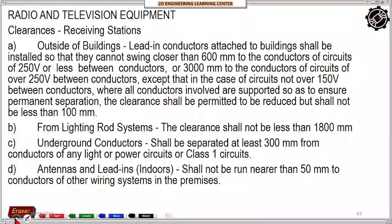Those are the lighting conductors. Okay, so for radio and television equipment outside buildings, the clearance is 600 mm for 250 volts or less between conductors, or 300 mm if the voltage is above 250. Where all conductors involved are supported so as to ensure permanent separation, the clearance shall be reduced but shall not be less than 100 mm. For example, if the conductors are fixed so that their separation cannot move, it can be 100 mm. So for radio and television equipment, underground conductors shall have at least a clearance of 300 mm.